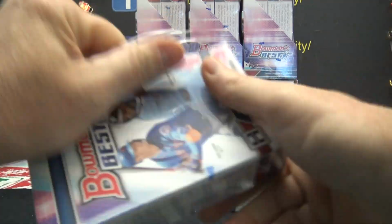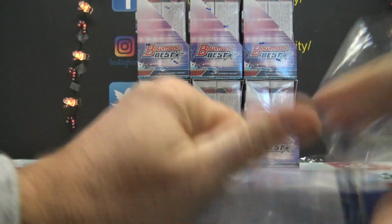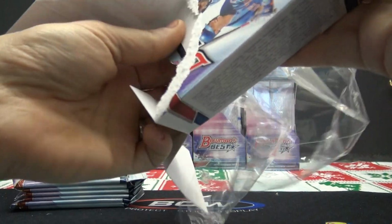Box two. That'd be nice, Tim Jones. 86-87 Fleer. What is that, $100,000 case?